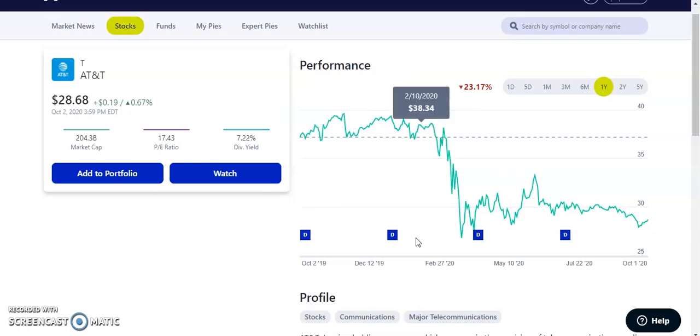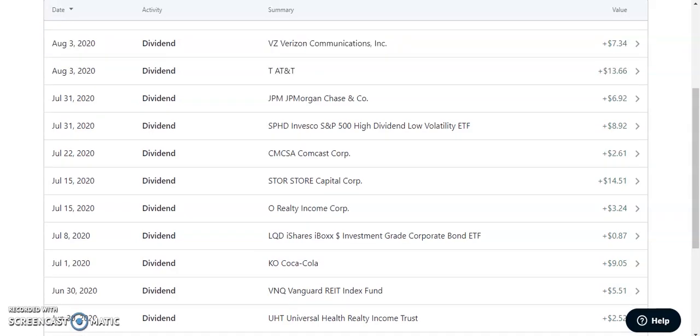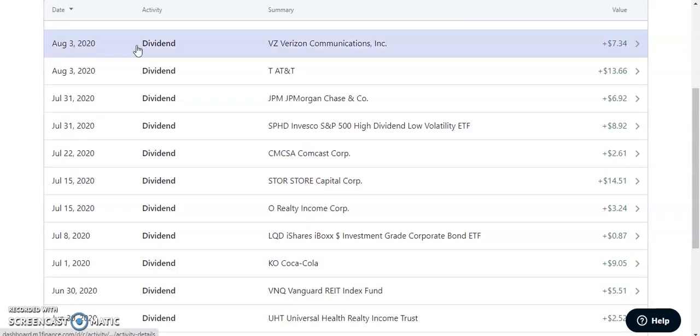They pay out a quarterly dividend, like we said, and they pay out about 52 cents per share. And we received about, like we said, $13.66 from that. Next up on the list, we have another one on August 3rd, 2020. We have ticker symbol VZ, which is going to be Verizon. So Verizon paid us out about $7.34.